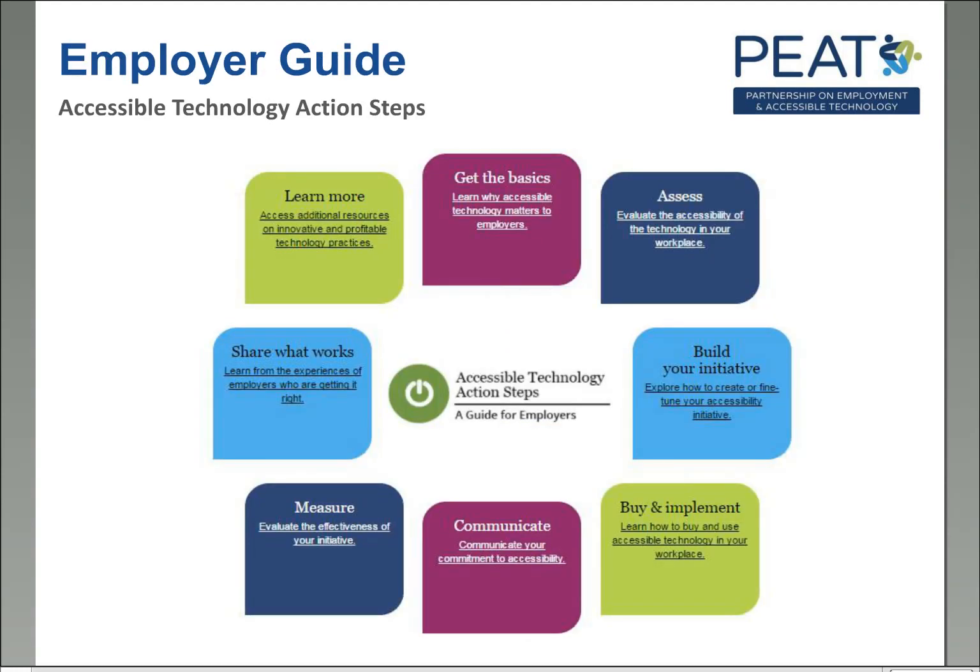We also have action steps for employers, and this really walks you through the basics of how to set up your accessibility initiatives and what kinds of policies you can think about in terms of your whole department or company.